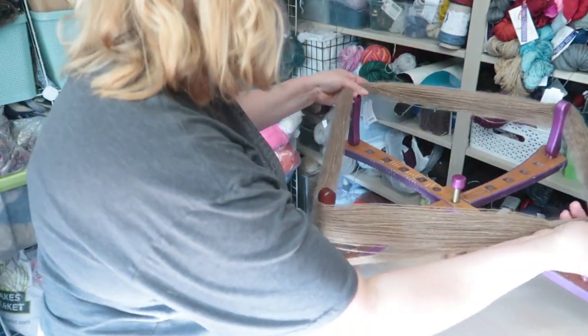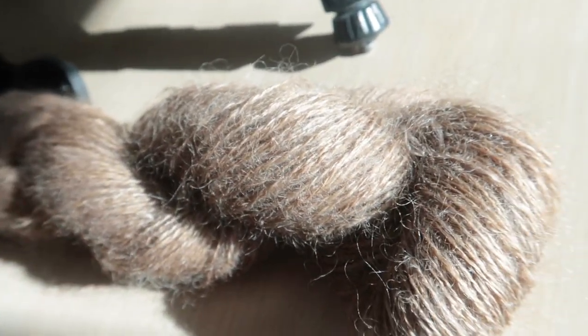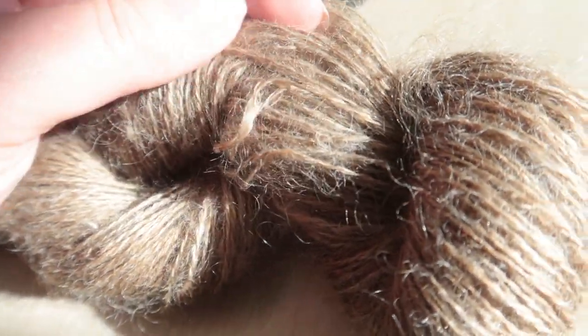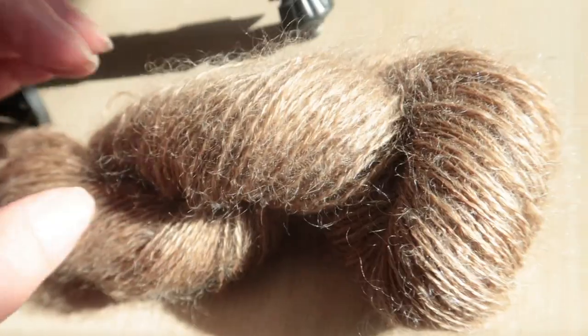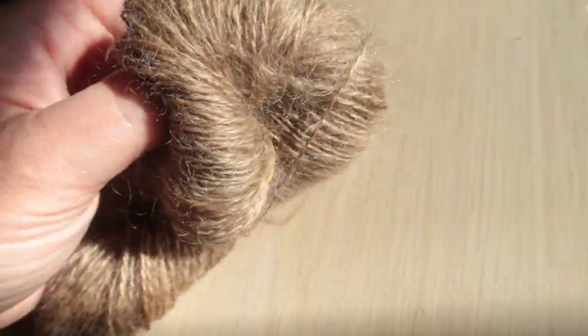Now I'm gonna show you again. I swear this camera today. You can see that raises such an amount of fluff on it. And that's kind of what you expect from mohair yarn, or at least what I do. I don't expect it to be as smooth as the original one was. And that's how you can raise the fluff.